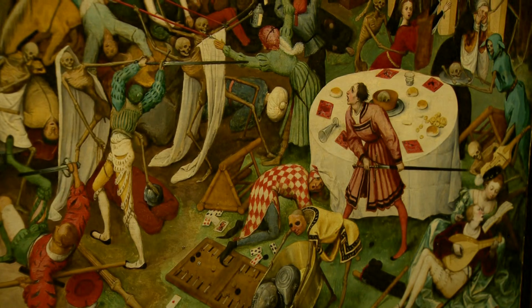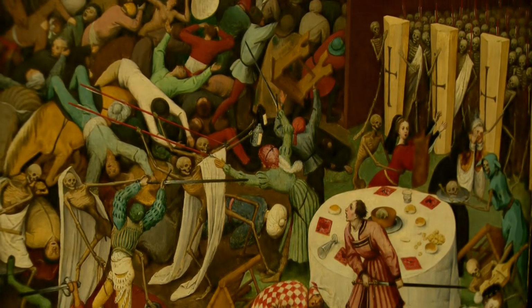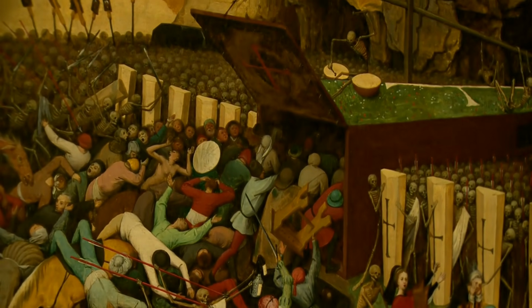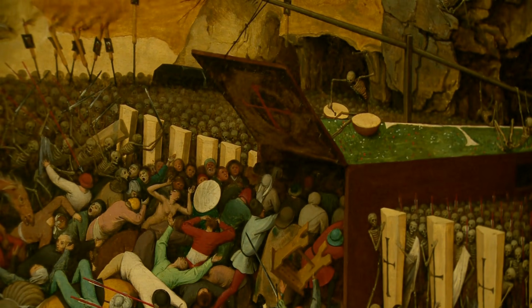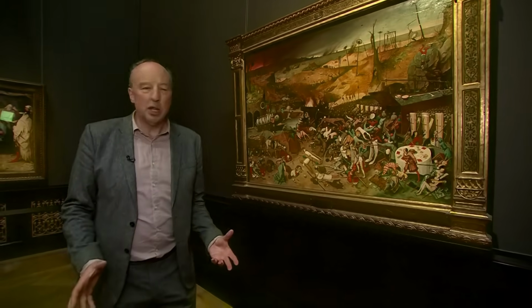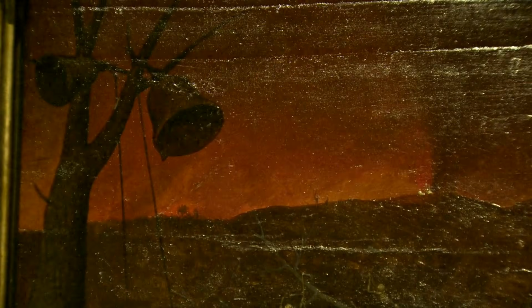This is one of the prize loans of the exhibition, The Triumph of Death, painted sometime after 1562 and normally on display at the Prado in Madrid. It never leaves there because it's considered to be too delicate. Although this morning it's in robust good health, it seems to me, an advertisement for everything that might lie ahead for all of us.